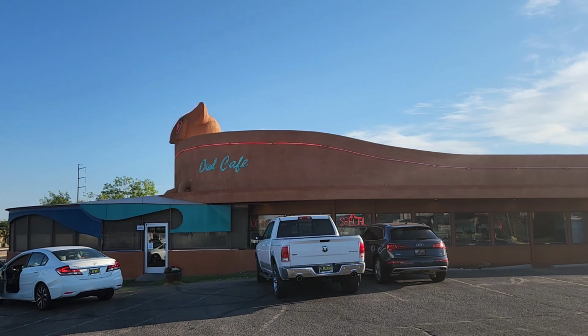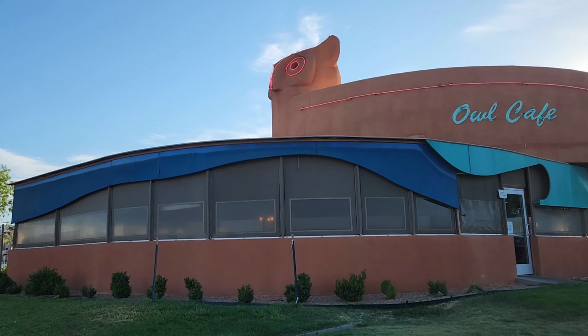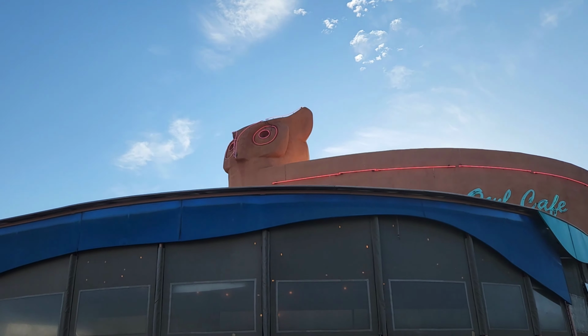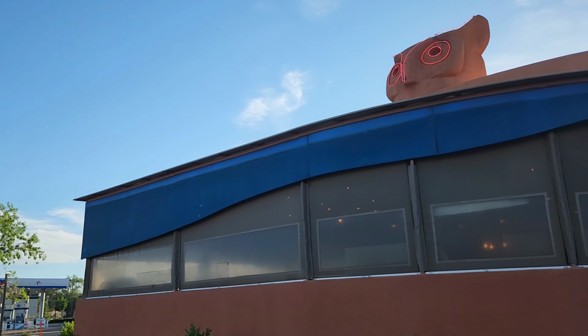Pretty cool. Check out the design up here. Now this has been here since, oh gosh, probably mid-80s or more. Very interesting. I remember it being pretty good.